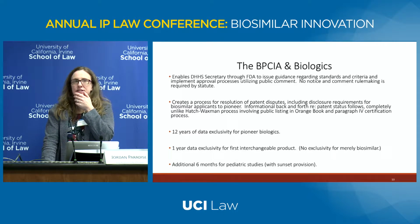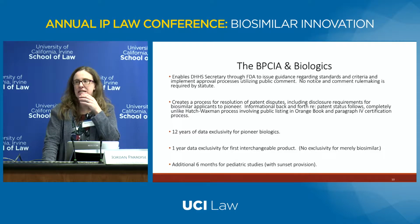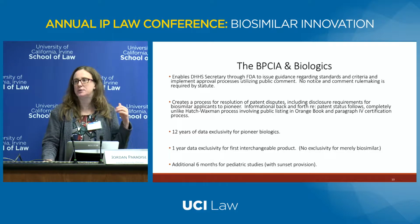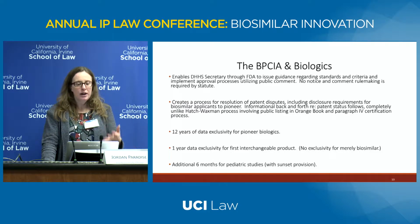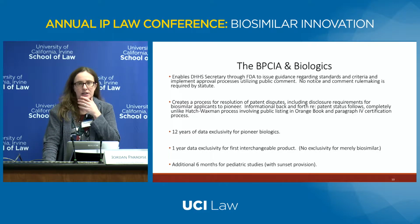Exclusivity. And by exclusivity, I mean exclusivity at the hands of the Food and Drug Administration, not patent exclusivity. So there's two different types of exclusivity that drug products, biologic products can achieve. Here I'm talking about that which the FDA gives. Now, interchangeable products, by which we don't have any yet, are going to be given 12 years of exclusivity.